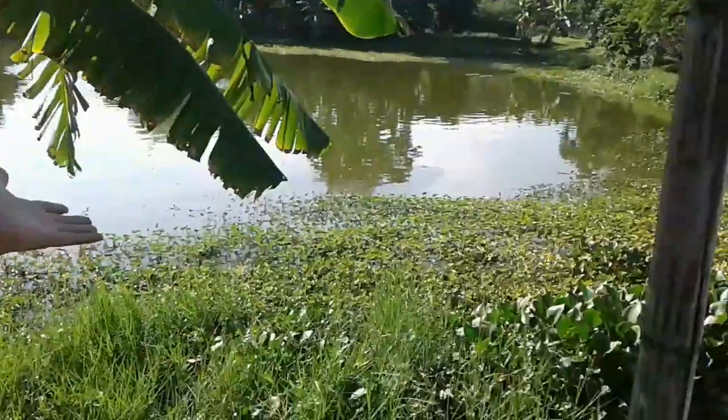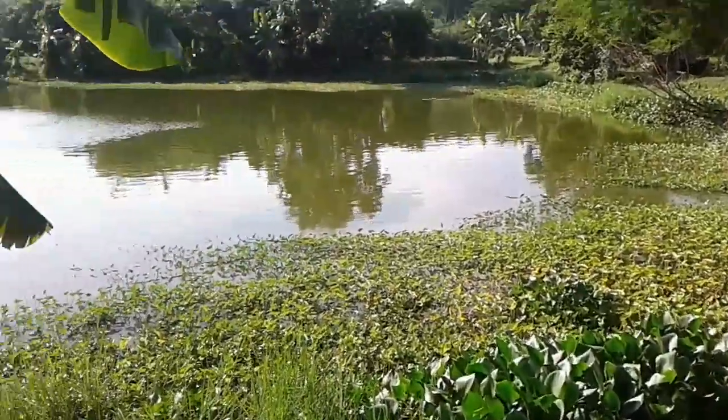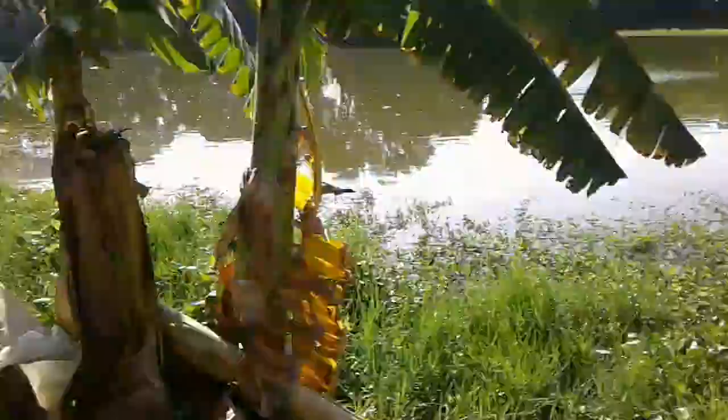So, here's the organic pool. Yes, nakikita niyo guys, it's very organic. May mga kangkong dyan, may mga water hyacinth dyan. Lahat-lahat nandyan guys. So, yun yung pool namin. Ginagamit ko yan guys tuwing weekdays.